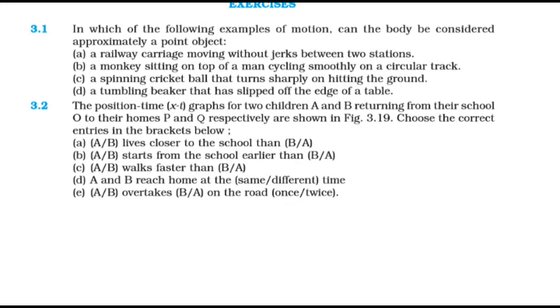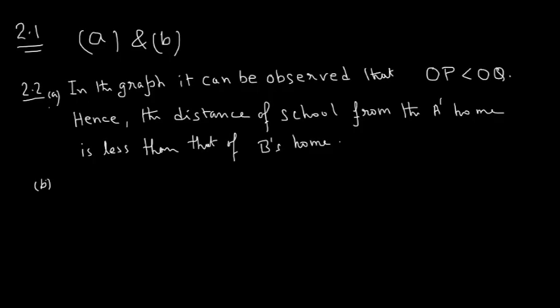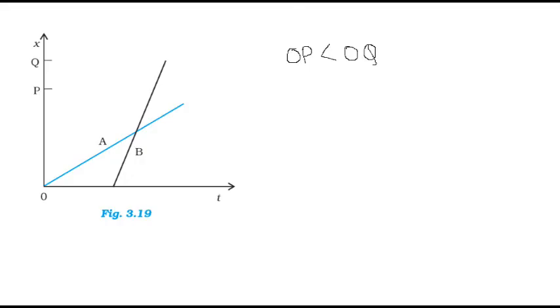B. A or B starts from this school earlier than B or A. Fine. So let us see the graph. In the given graph, we can see that x is equal to 0 and t is equal to 0 for A, whereas x is equal to 0 and t has some finite value for B. Thus, A starts his journey from school earlier than B.